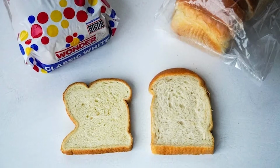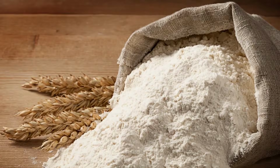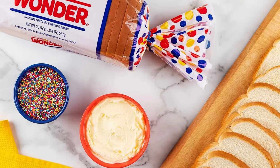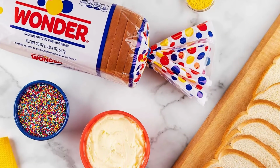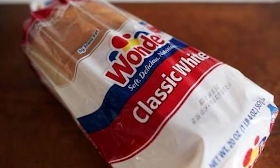The first ingredient in Wonder Classic White is unbleached enriched flour. That means the wheat has been milled down to just the starchy white endosperm. The bran is gone, the germ is gone, the fiber is gone, and then a handful of synthetic B vitamins and iron are added back in to replace a fraction of what was stripped out. The FDA actually mandates those add-backs under federal standards of identity, a policy that dates to 1941, when the federal government formalized bread enrichment requirements, specifically because the milling process had stripped so much nutrition from white flour that deficiency diseases were becoming a public health problem.